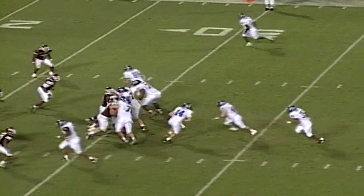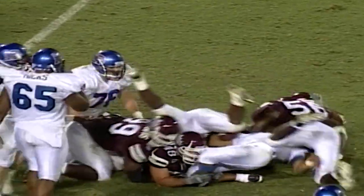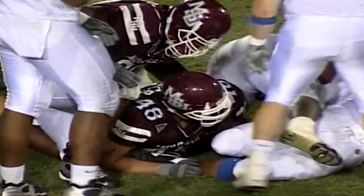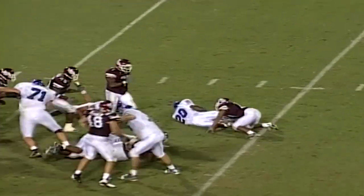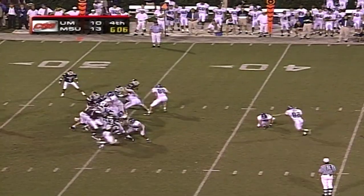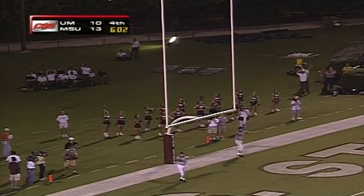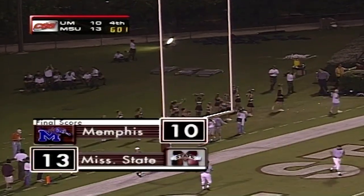the Bulldog 39. After one play, the Tigers are second and 1 at the 30. The Tigers are forced to attempt a long field goal. That is no good. And Mississippi State claims a 13-10 victory over Memphis.